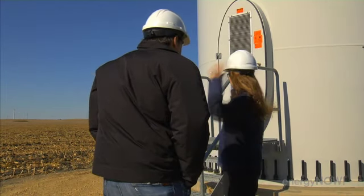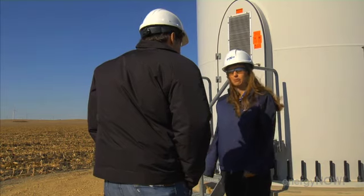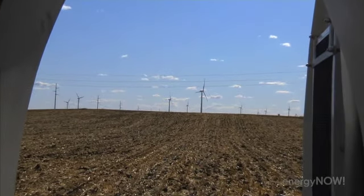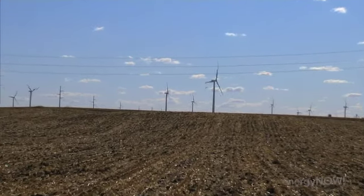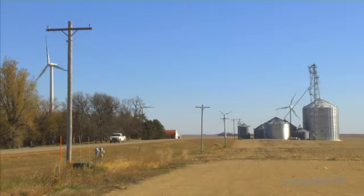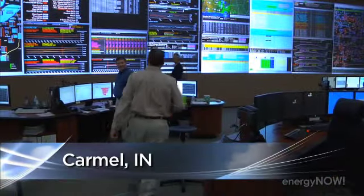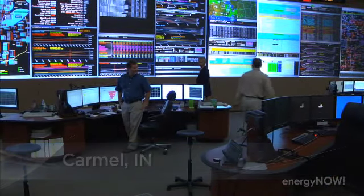So this would be about 1,500 homes for this one turbine. It's a 1.5 GE turbine. The entire wind farm produces enough electricity for 66,000 homes. Now, there are only 110 homes in the city of Chandler, so this energy needs to be sent somewhere else. Enter the Midwest Independent System Operator, or MISO for short.